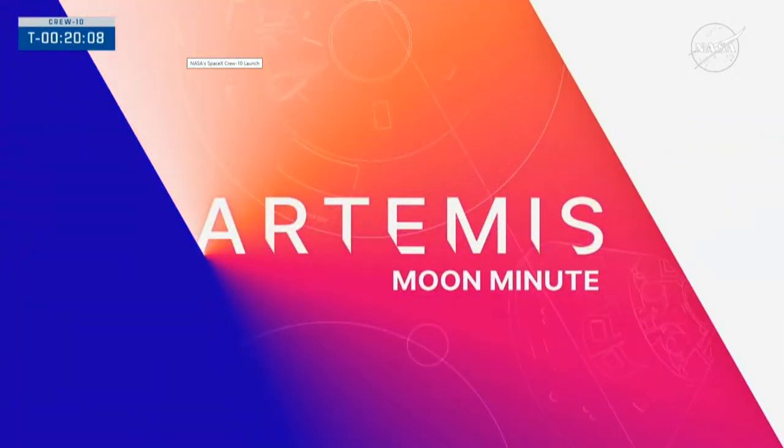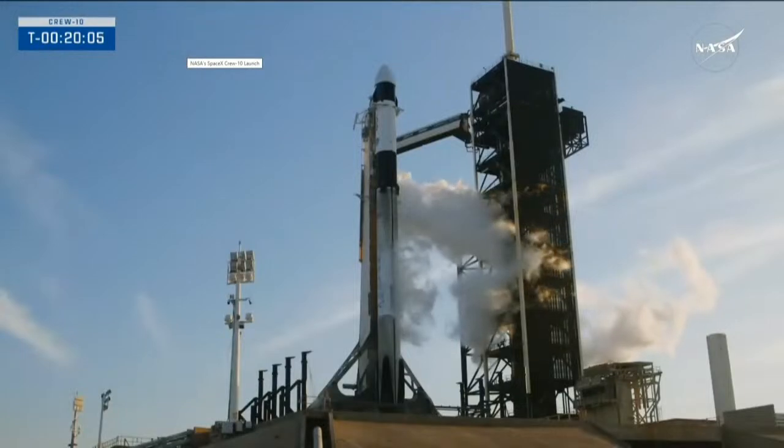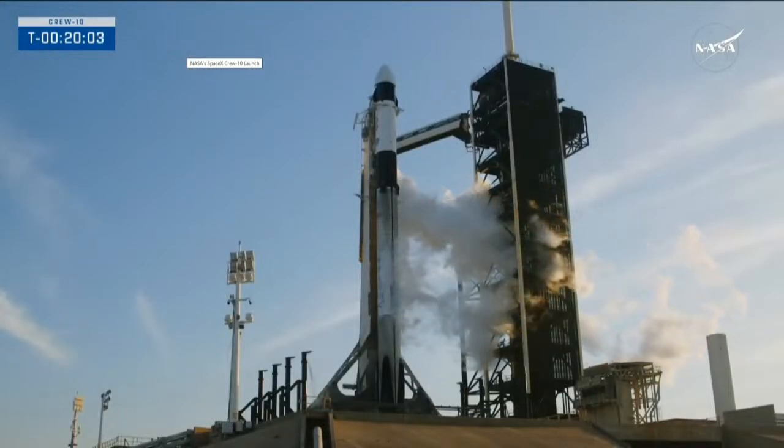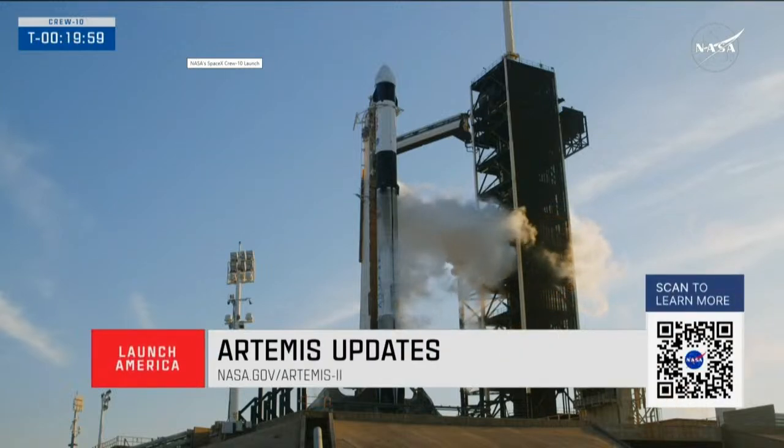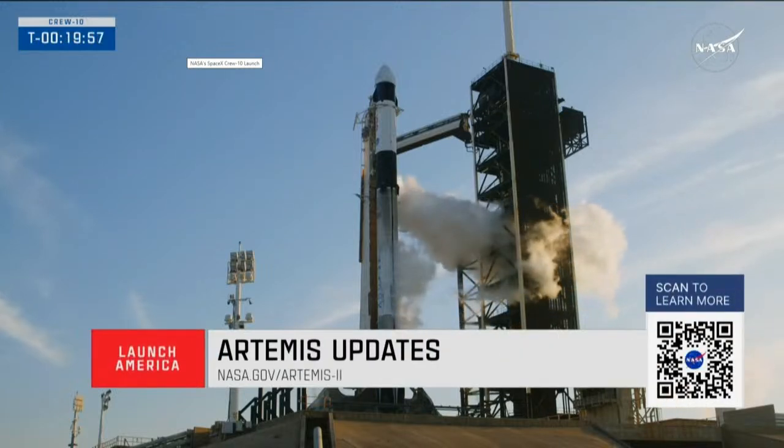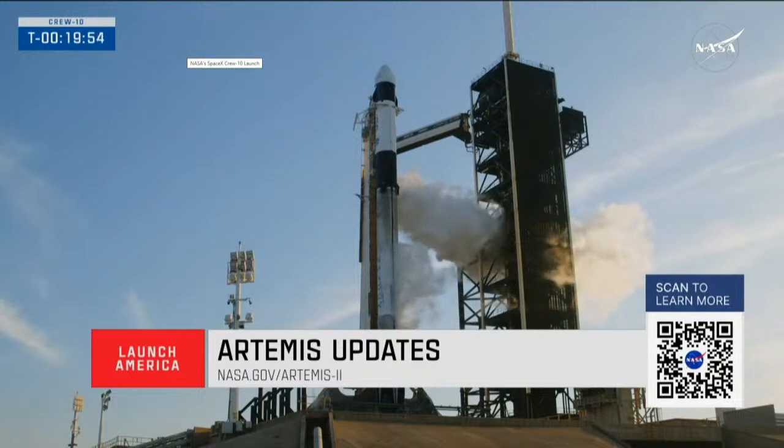And that's your Artemis Moon Minute. For more Artemis updates, scan the QR code on your screen right now, or visit nasa.gov/Artemis-II.